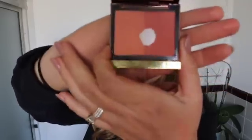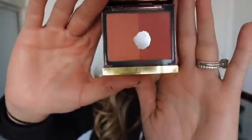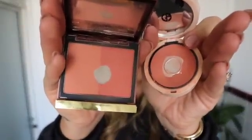This is the Tom Ford blush in the color 05 Sunstruck. This one, they go so good. This has been my go-to combination for quite some time. They just work out so nicely together.